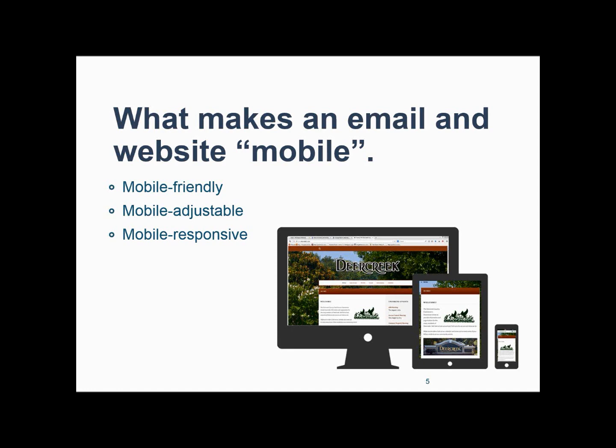You hear this phrase over and over nowadays. What makes an email or a website mobile friendly? Mobile friendly, mobile adjustable, mobile responsive. Those are the terms that are mostly used, and they all mean the same thing. They mean that it doesn't matter where you look at your website or your email, it's going to adjust to the screen. So if you have a big 22 or 28-inch monitor on your desk, everything is big and wide and you can see it. But when you pull it up on your tablet or on your smartphone, it is important that you are not going to get a tiny, tiny little version of that website or that email. And that's what makes a website mobile friendly.